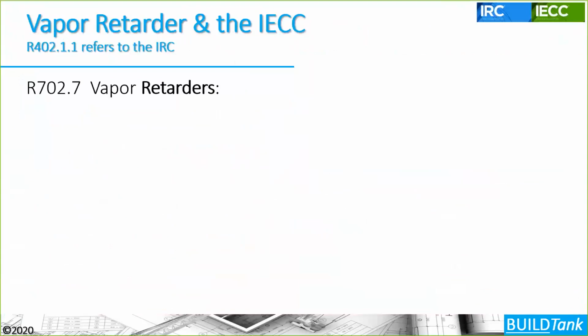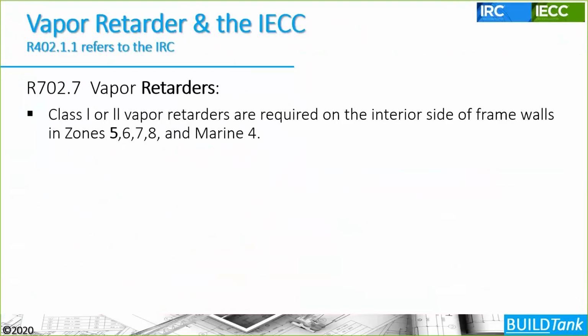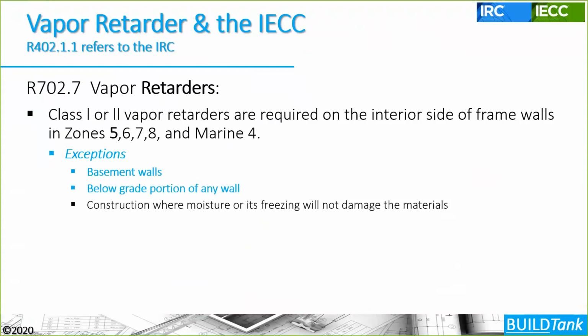Vapor retarder installation. Here, the main thing that the program is looking at is this exception. The exception says that basement walls should not have a Class 1 vapor retarder on them. It continues to look at a below-grade portion of other walls and then tells you how you can use a Class 3 vapor retarder.